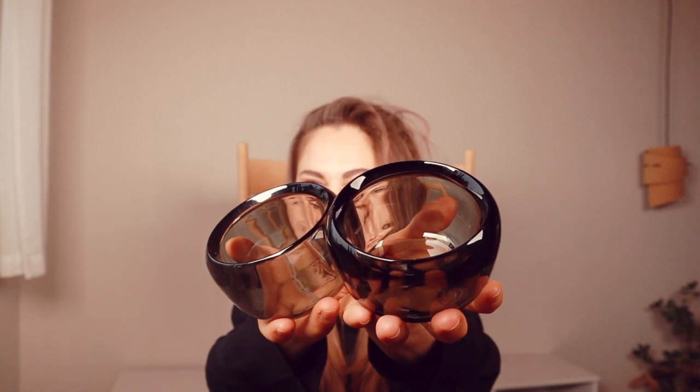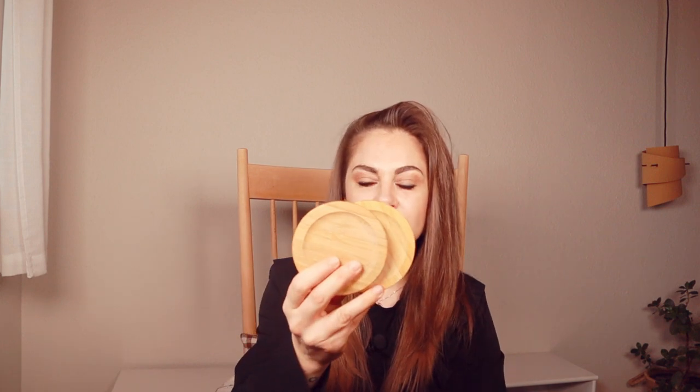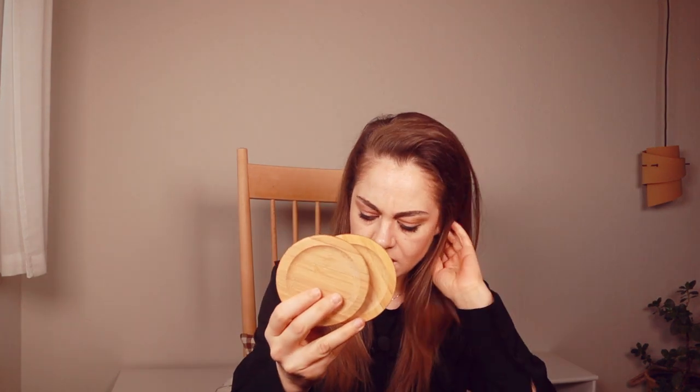High quality, great quality. So if you don't live in Denmark and you think about Danish design, minimalistic design, this is what it is. And then I also found these little coasters for the candle holders. I have a lot to show you, so I'm going to go through it a little bit quickly. Everything I just showed you was 383 kroner.